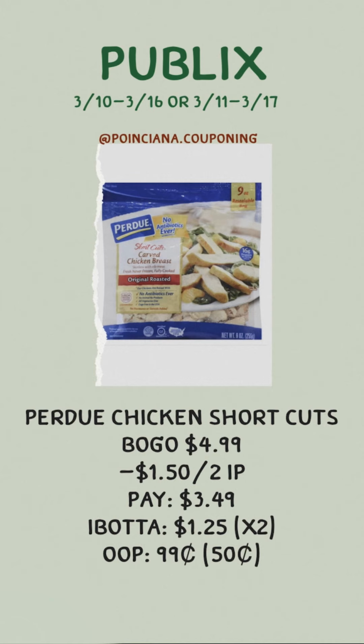The Perdue chicken shortcuts are going to be priced buy one, get one free for $4.99. Use $1.50 off two internet printable coupon, pay $3.49, and get back $2.50 from Ibotta, making them 99 cents for both or 50 cents each.